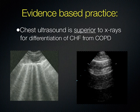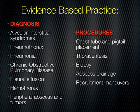In fact, there's a lot of good evidence out there now in point-of-care ultrasound looking at chest ultrasound being superior to chest x-rays for differentiating a patient who's in congestive heart failure from one who's in COPD. To the untrained eye, both these images look like snowstorms, probably to a lot of people. But if you look closely, you can tell that this has lines going this way, and this has lines going horizontally. They're actually quite different. So this is the COPD patient, and this is the CHF patient. And I'm going to teach you right now how to help differentiate that.